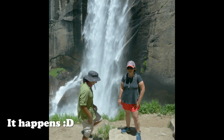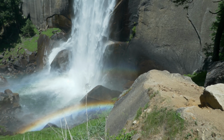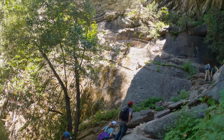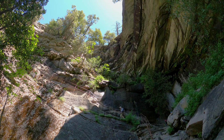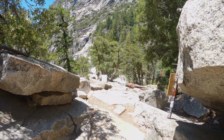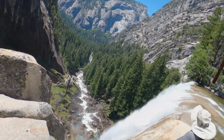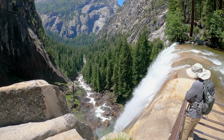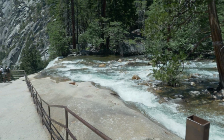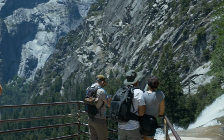And here's what happens when you forget you're in video mode trying to get those Vernal Falls shots. After one last push up the stairs, you make it to the top of the falls for a great payoff to all that work. Once again, not many people out here, which was great. Usually you have to wait in line to get a look over the edge.